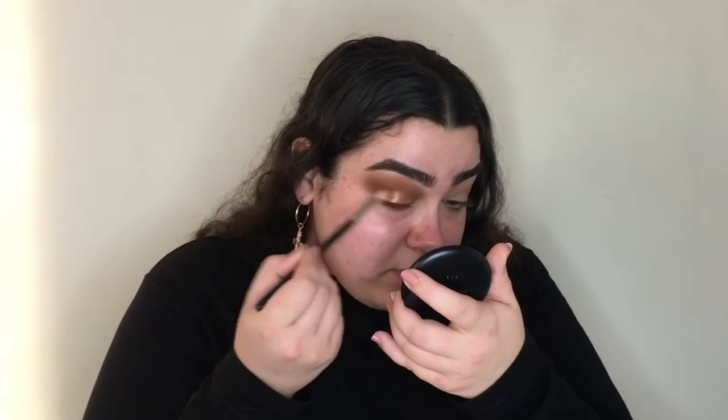So what I do is just press on this glitter shade where I want it. And I'm not bothered if it goes into my crease because it just looks effortless. I do take it all over my lid, but I will darken out my outer V a little bit. So now I'm going to go back in with the colour Churro and just take this over to my crease and my outer V.